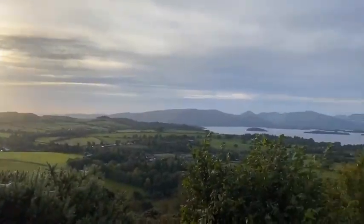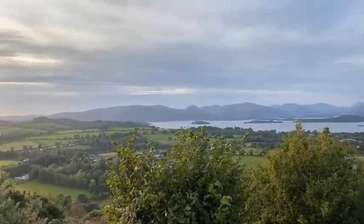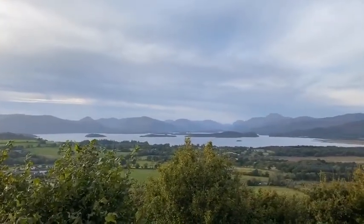So, just to give you a view. Anyway, that's the MacGregors. And then on this side you've got the Colquhouns. That's spelled Colquhoun, and they're the ones that own a few of the islands in the middle as well.